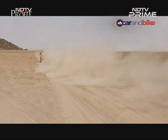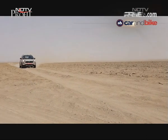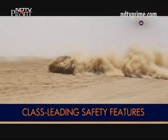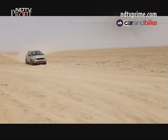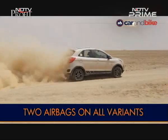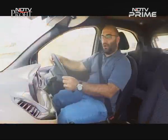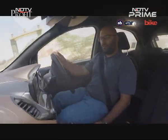As we mentioned earlier, the Freestyle gets traction control, a first for any hatchback in this category. It also gets electronic stability control or ESC, active rollover protection or ARP, hill assist, and 2 airbags as standard on all variants, with the top spec Titanium getting 6 airbags. So now that we've seen how the Freestyle handles all the rough stuff, it's time to hit tarmac and see how that is handled.